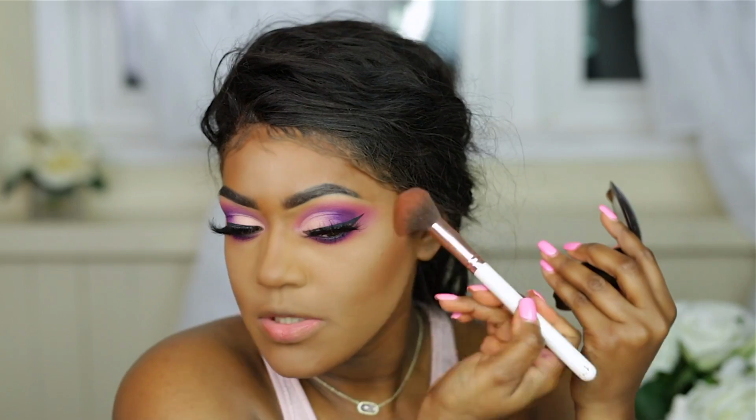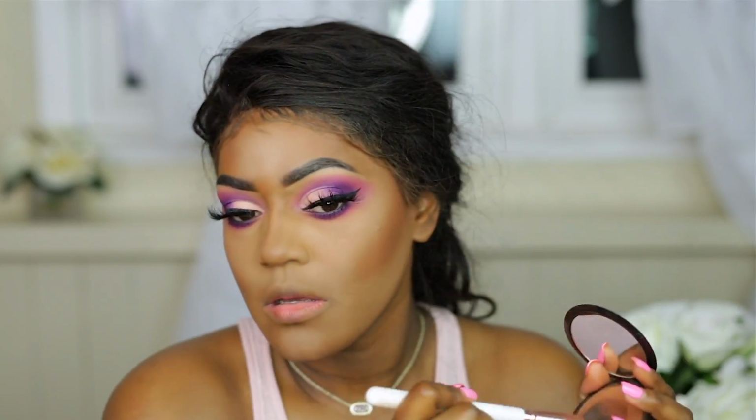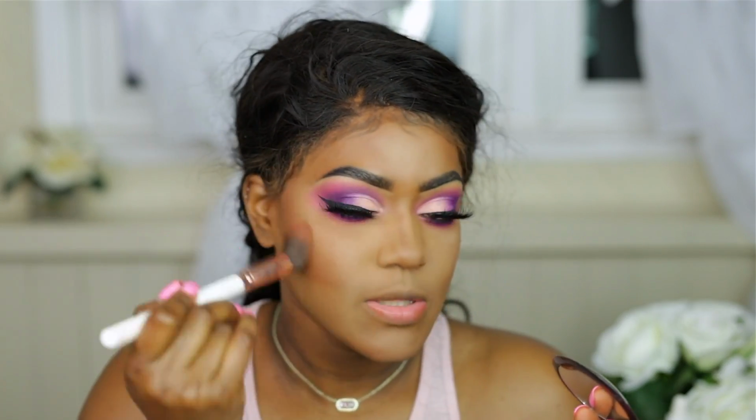Okay, so it's time to bronze. We're gonna use some of this, my favorite, and just start bronzing my face. Adding some warmth to my face to this look. We're gonna do some blushy.